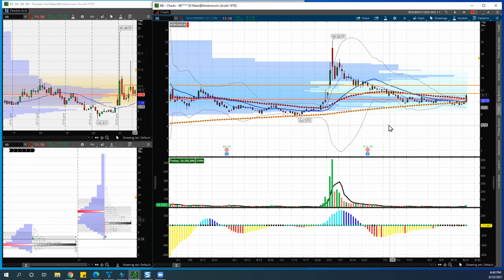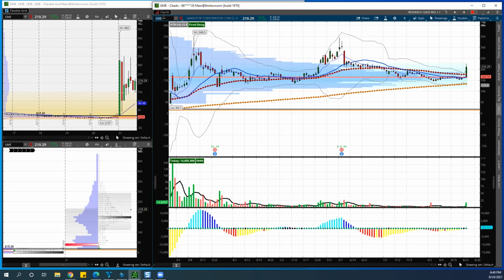Double B is really good. I like this one probably better, and this is likely going to go tomorrow. So that's what we're taking the time now to give you guys some memes. So we got the triple BY, the AMC, the double B, that's the BlackBerry, and the GME also, of course. This one's more expensive, a little harder to trade, but we have 600% volume.